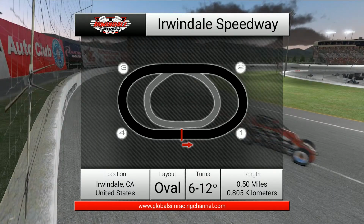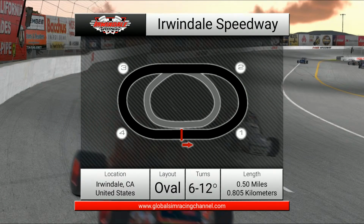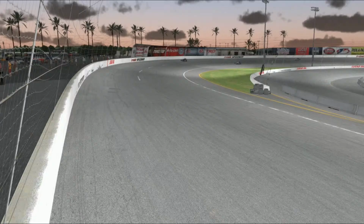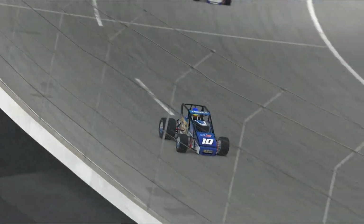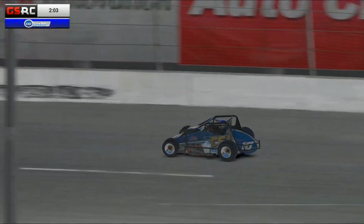And the turns will be banked from 6 to 12 degrees at a half mile, 0.805 kilometers. And, well, this track primarily runs the top side. And, well, the only other track that comes to mind for me that primarily runs the top side and has a little dashed line up there as well is, of course, Darlington on the other side of the United States. So, really, essentially a bit of flattery here at Irwindale.